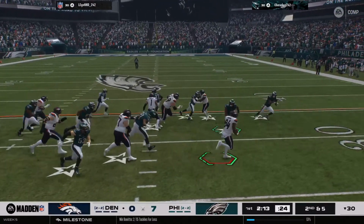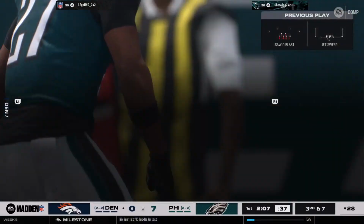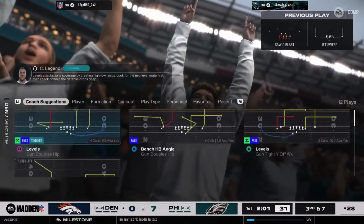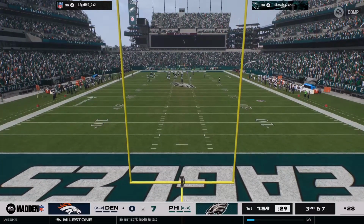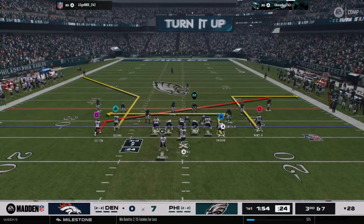Well, they'll run it here on the jet sweep. And that is well read there defensively. He was looking to use his speed to get the edge, but they said no way. That's a big loss of 3, and it brings up 3rd down. So 7 yards from the first down here as they come up to the line of scrimmage.